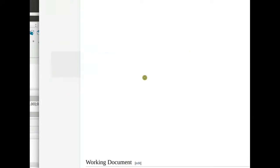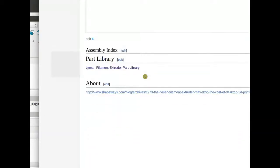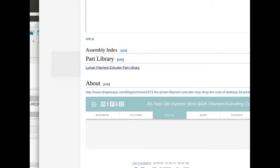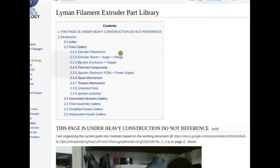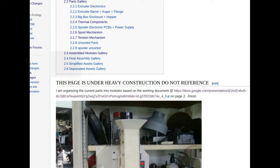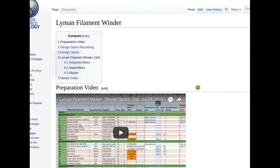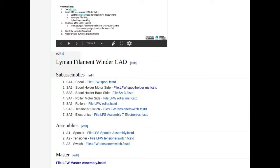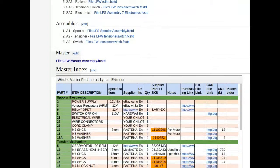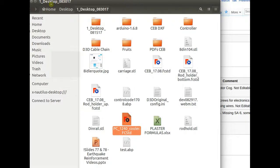Okay, so would I go to the part library? Master index, or here, should I go to here? This is filament. No, I think you have to go to the filament winder wiki page. So which one do I want? See the master CAD or the final assembly or something like that. Yeah, we want that.